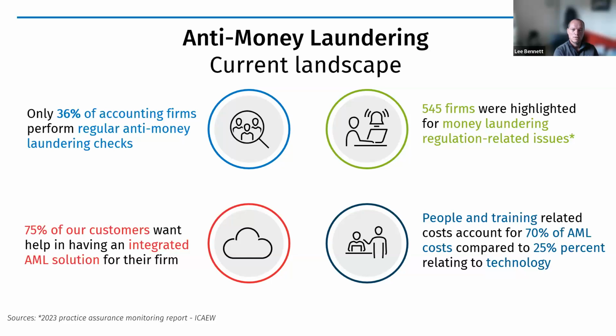I'm going to talk first of all about the current anti-money laundering landscape and some surveys that we've had results in. Shockingly, recent data from Accounting Web reveals that only 36% of accounting firms conduct regular anti-money laundering checks. This statistic emphasises the need for a more widespread commitment to AML compliance within our industry.